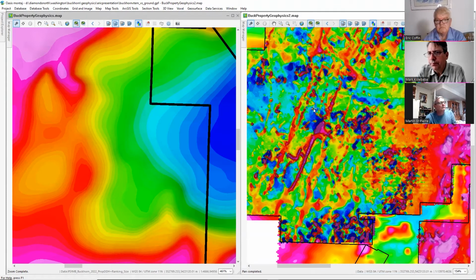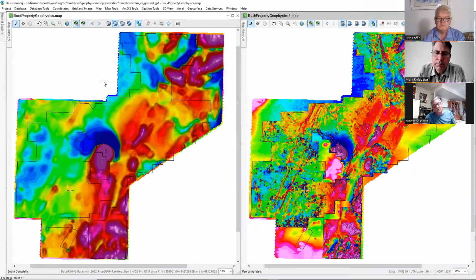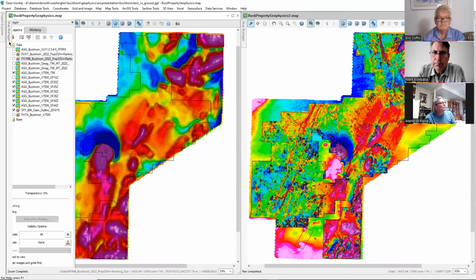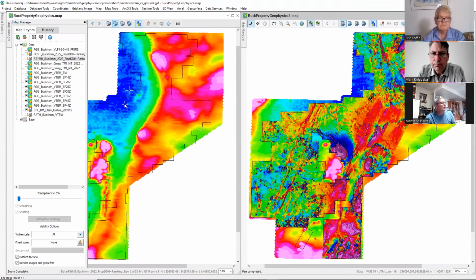So we've basically been able to define areas of skarn activity with the magnetic data to a very high level of precision, and that's been helping us to target the various anomalies that we're interested in. Also, the VTEM data collected electromagnetic data, and this provided a lot of targets for us.